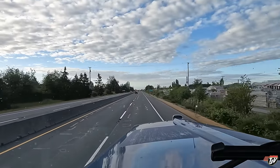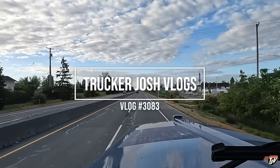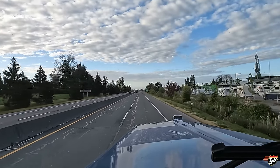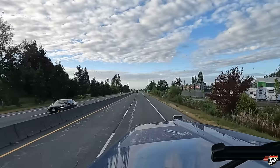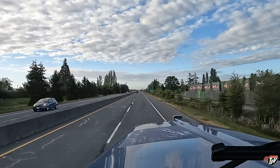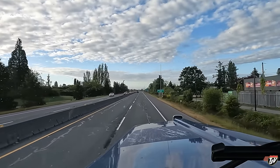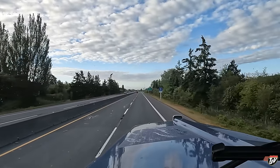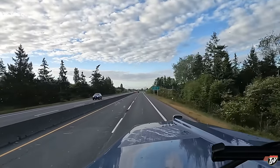Good morning, everybody, from Sydney on Vancouver Island in British Columbia. We're headed south down from Sydney towards Victoria. We have to deliver our freight that we picked up in Winnipeg, Manitoba. It's been a fun trip here. It's time to get rid of this freight and go find some new stuff. Head back east.